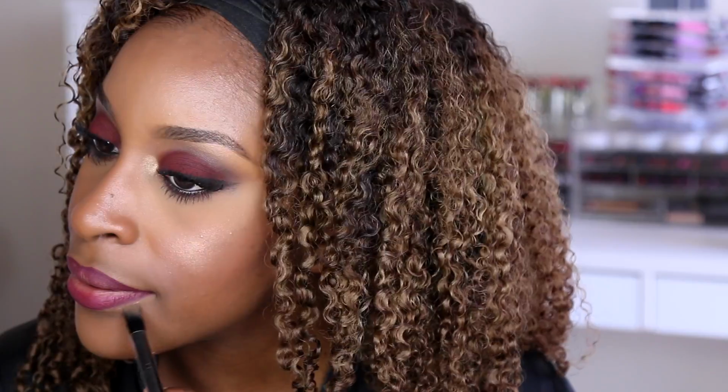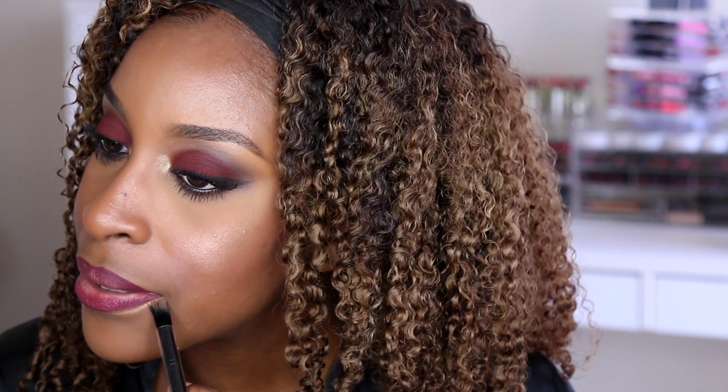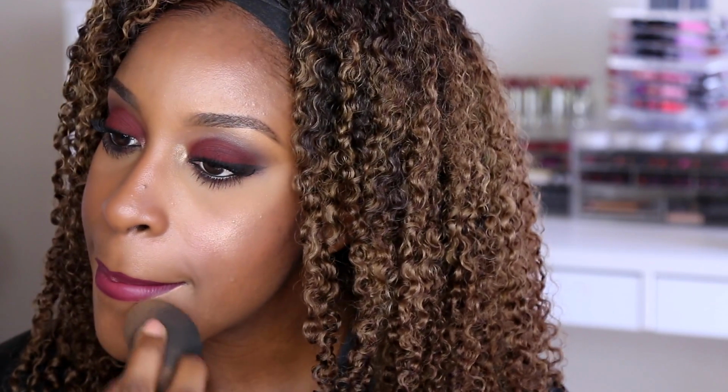This one is from LA Girl, and I'm just moving quickly through this because we already know what that looks like. And then I'm going to be tracing, every time I wear a bright red or a bold lipstick, I like kind of cleaning up around the edges with concealer. It just looks neater, cleaner, sexier, but you gotta make sure you blend it, especially if you use a concealer that's a little bit lighter than your skin tone. Just keep that in mind.